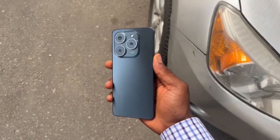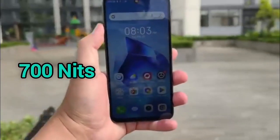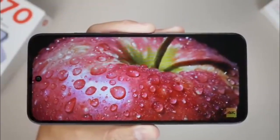However, whilst most budget phones at this price cap at about 500 to 550 nits of brightness, this phone goes up to 700 nits, which though isn't exactly usable under direct sunlight, can still give you a clue of what you are doing. So the display might be good.